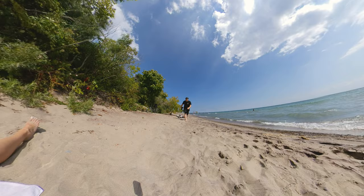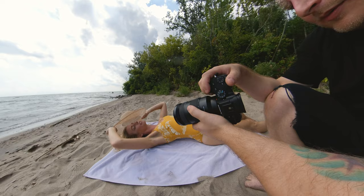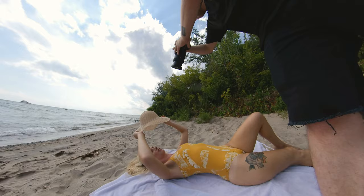One thing about me is I tend to not use a strap unless I have two cameras. Of course, right as soon as I get set up, the sun goes away. Turn your head just a little bit more towards me. Turn your head in a little more. Yeah, that way it's more of a candid shot. That's actually pretty cool.